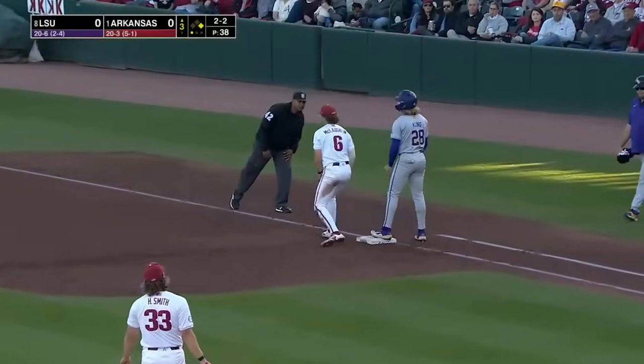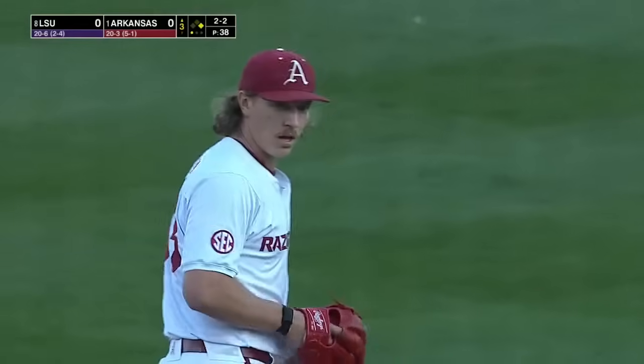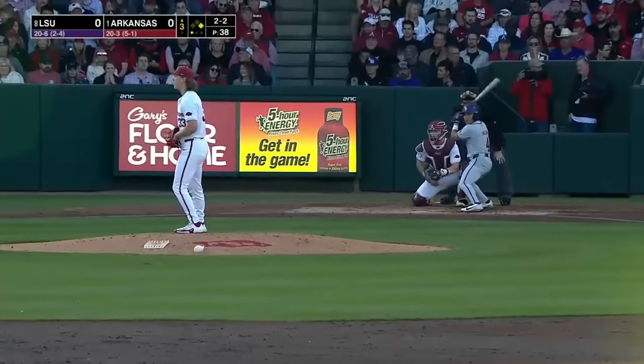Another throw over, and McLaughlin had to leap for that one. Haircuts aren't as much fun as they used to be. When you're little, they're fun, and then you don't have as much hair when you get older, and you're like, I don't really like this anymore. I don't need to see the mirror. Process.